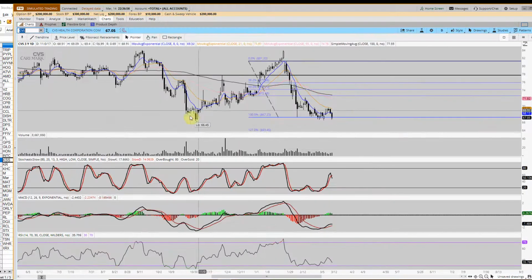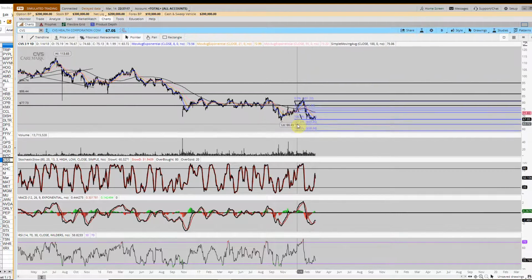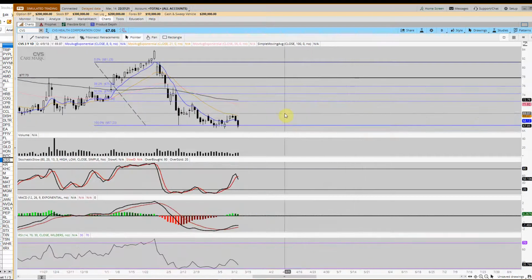So let's take a little closer look. You can see there's a low here that's acting as support. We're kind of touching that area right now. If we push below this wick here on the 7th, I think CVS has ways to fall even further. So currently trading at $67. I think it could come down to $63.45 or $58.58 if the market decides to roll over. So something to keep in mind on CVS.